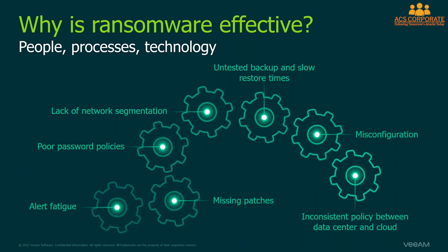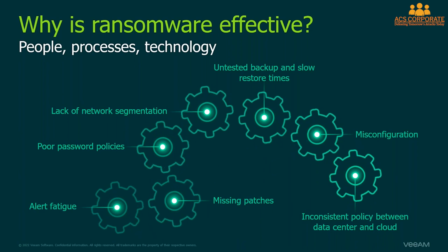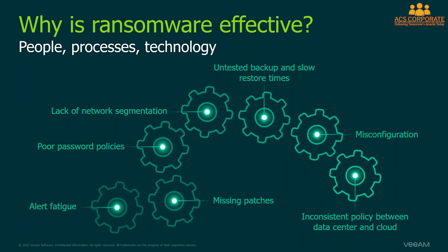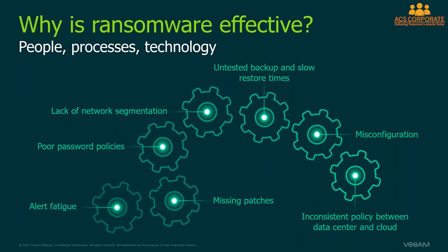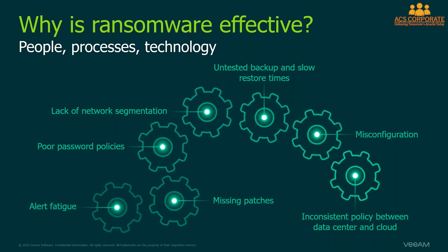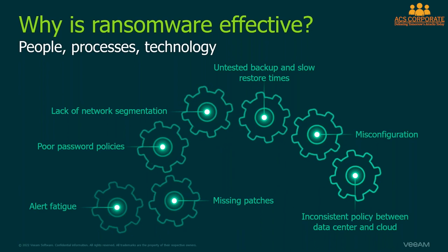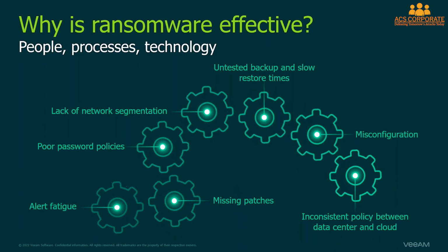Next, there's in some companies a lack of network segmentation. Flat networks are very, very easy to manage. That's true. But what is also true is that they come with a drawback. They allow malware to spread very easily. It's true that some networks are so complex that true segmentation is impossible, but the all or nothing approach is putting companies at risk.